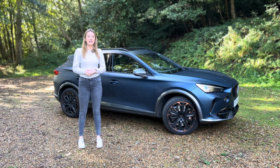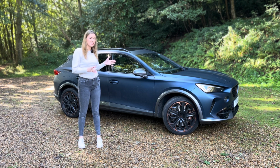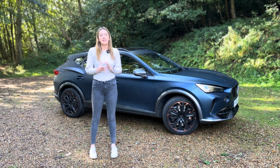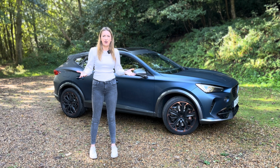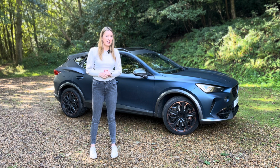We have the Cupra Formentor VZ3, and doesn't it look amazing? It's so stylish. The angle of today's video is going to be the thing that everyone thinks with Cupra at the moment. Is it just a Seat in disguise? Is there more to this car than just being a Seat FR in disguise? I definitely think there is after having this for a week, but I'm going to show you why I think that. So comment down below, what do you think of the Cupra brand?